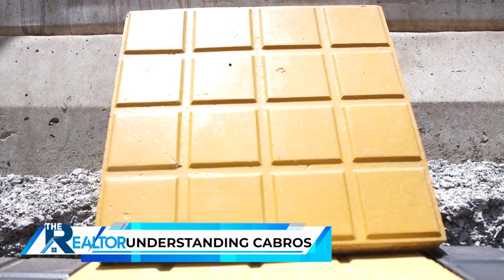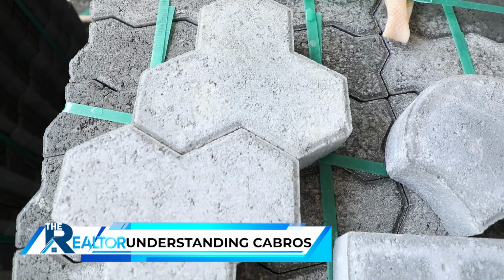So if I tell you I have the black and the yellow and the red type of pattern, and you tell me yours is red soil, I'll be like, okay, that is fine. I think you'd be able to maintain it well. But if you insist that you want the all natural and maybe you have red soil, then I will advise you, please make sure that you're maintaining cleanliness. You're constantly cleaning, so that you don't come later and say, oh my gosh, the Cabros have stains.